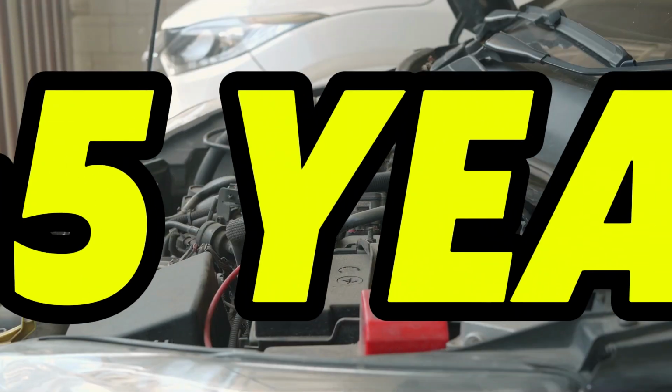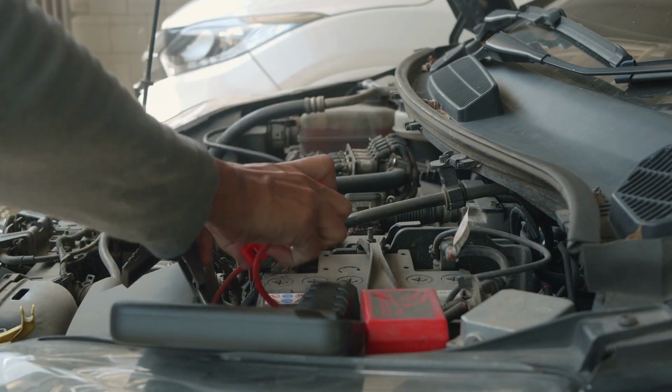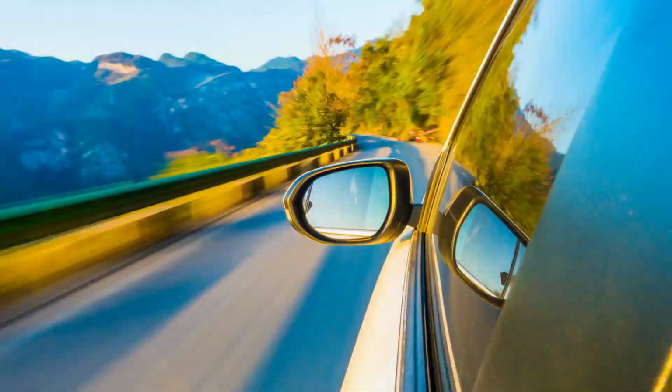Most car batteries last around 3 to 5 years. If yours is older and showing any of these symptoms, it's probably time for a replacement. Be proactive and do not wait until you are stranded.